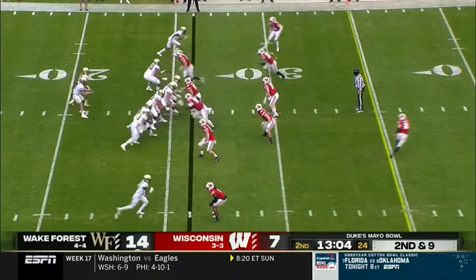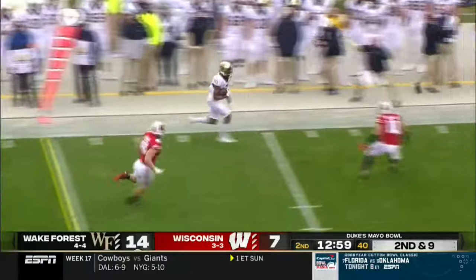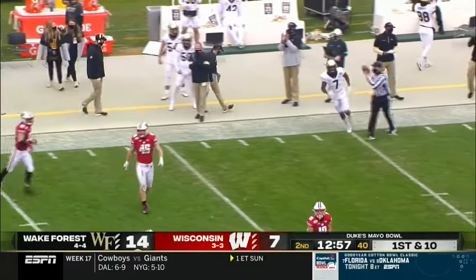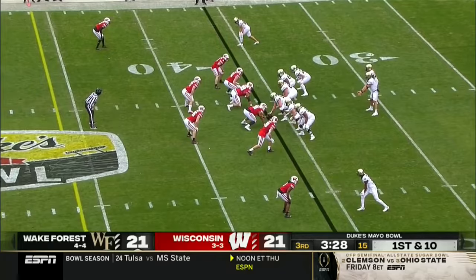No question. I mean, a huge figure involved in that buyout. Second and 9. Underneath throws. A good one. Breaking a tackle is Donavon Greene. First down, Demon Deacons. Better that, though, than another big explosive play. That's likely a touchdown if he's just running behind you.